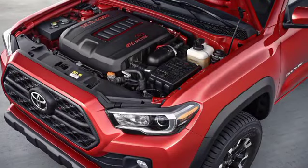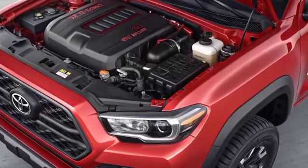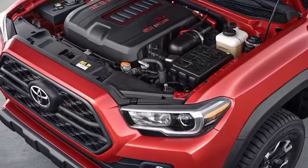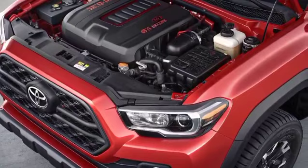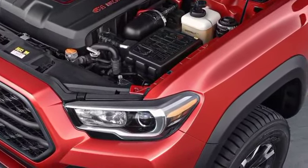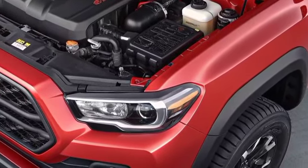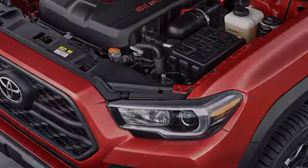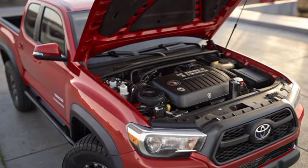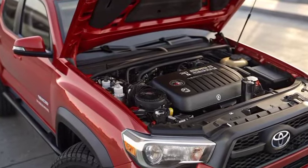2. Engine and performance. The 2024 Tacoma has multiple engine options: 2.4L turbocharged 4-cylinder, 228 to 278 horsepower, 243 to 317 lb-ft torque. iForce Max Hybrid 2.4L turbo, 326 horsepower, 465 lb-ft torque, available on higher trims.